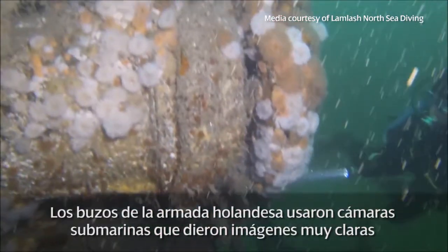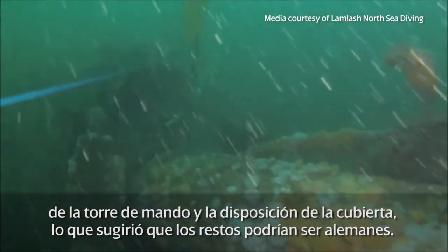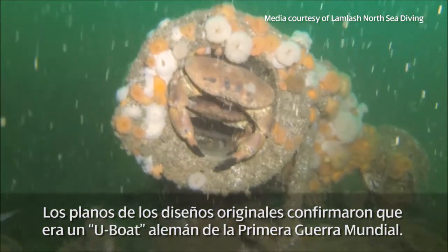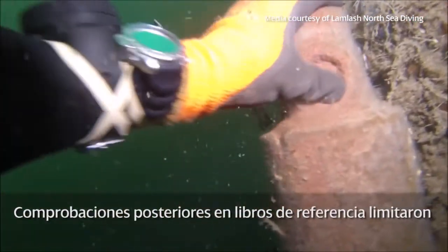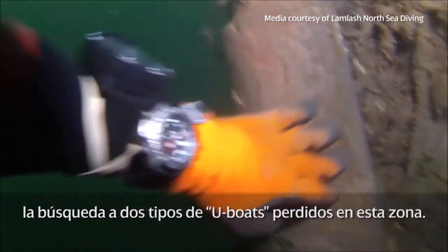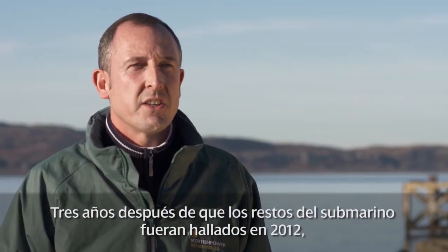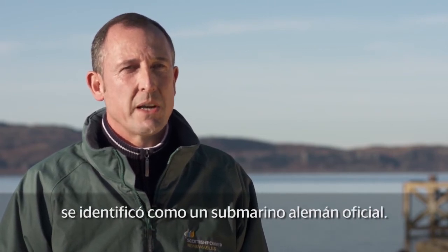Dutch Navy divers used underwater cameras which gave clear images of the conning tower and deck layout, which suggested the wreck could actually be German. Original design drawings confirmed that it was a First World War German U-boat. Further reference book checks narrowed the search to two types of U-boats lost in this area. Three years after the wreck was initially discovered in 2012, it was finally identified as an official German submarine.